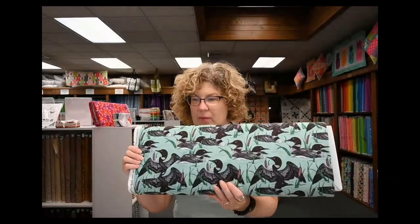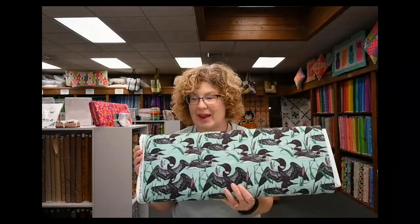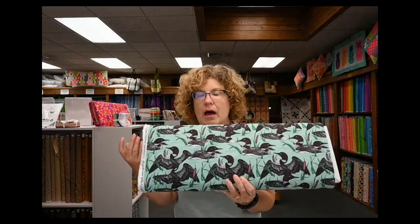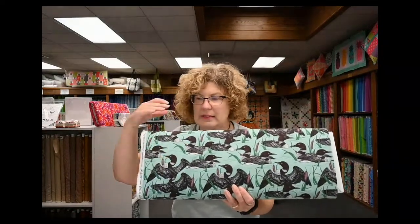Thank you. So this here, these loons, I just love the loons. We didn't get the whole fabric line, but I love the loons, and I thought this was really, really stunning. The colors with this background here, it is, oh, and Barb gave it a thumb. Oh, everybody's giving it a thumbs up. Thank you, Frank, for the focus.